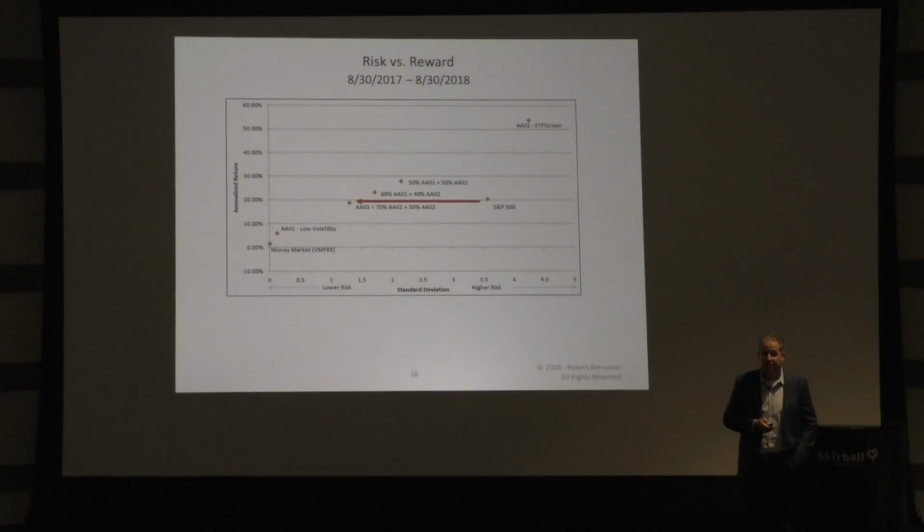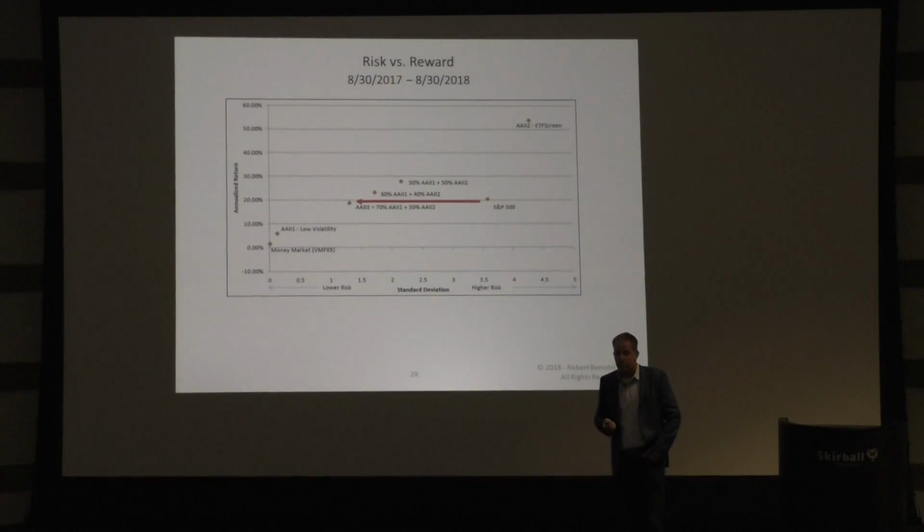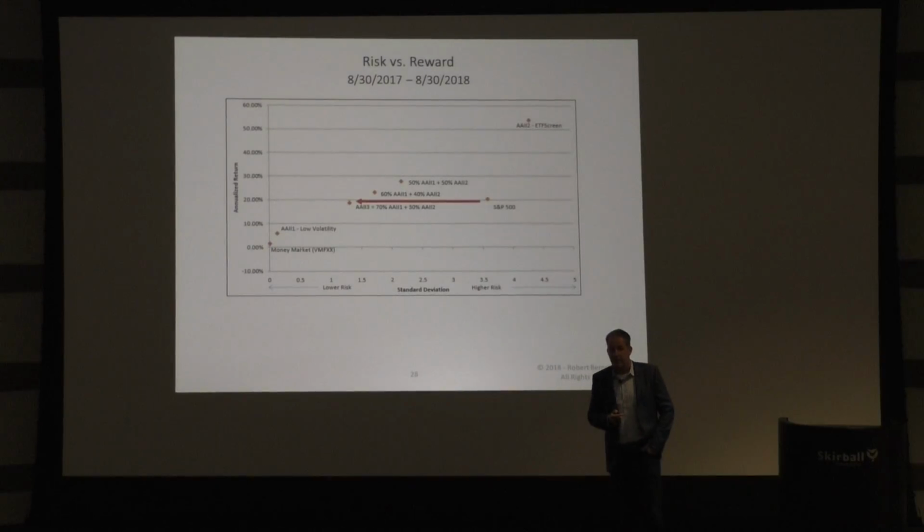Question here. I've got two other areas of risk I'd like you to address. One that concerns me is credit risk today, and the other is interest rate risk. So where would you put your money, your cash, to get short duration, low credit risk? The question was, due to potential credit risk and interest rate risk, where would I put my cash to get a reasonable return?